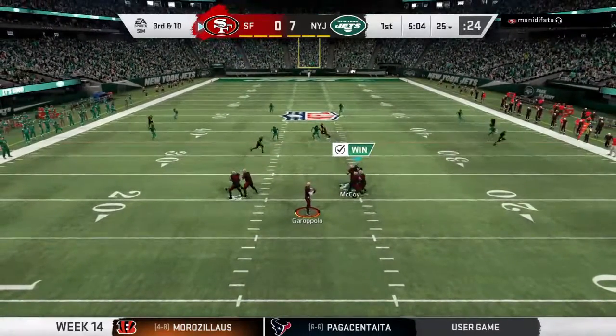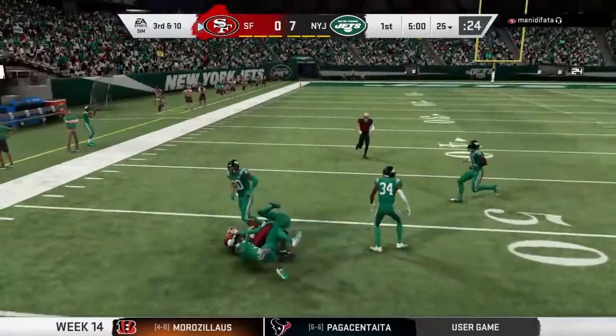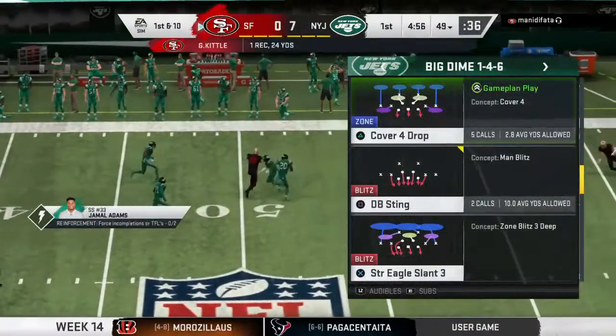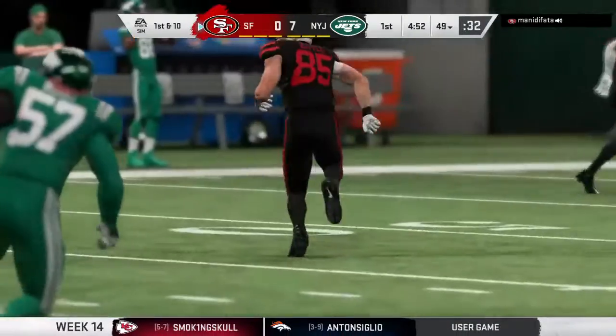Throwing is Garoppolo on 3rd down. And able to haul it in is Kittle. And they nearly get this all the way to midfield. Mark him down at the 49. That one goes for 24 yards. 1st down, 49ers.